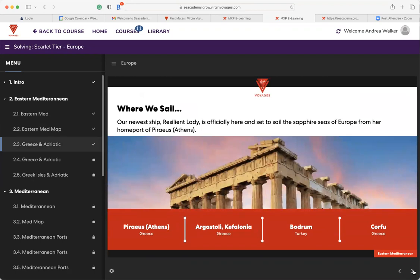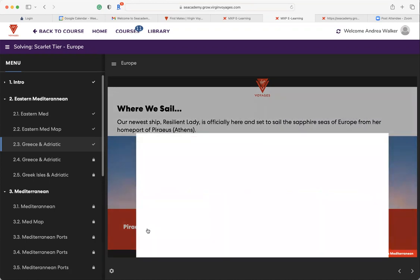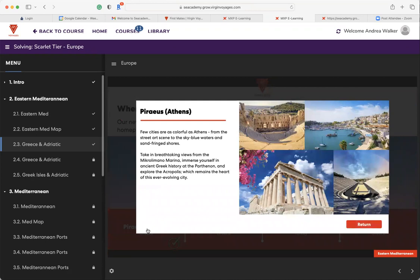The newest ship, Resilient Lady, is officially here and set to sail the sapphire seas of Europe from her home port of Piraeus, Athens. So Piraeus, few cities are as colorful as Athens, from the street art scene to the sky blue waters and sand fringed shores. Take in breathtaking views from the marina. You've got the Greek history, the Pantheon, explore the Acropolis.